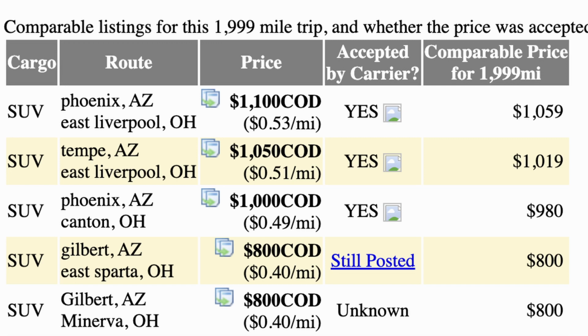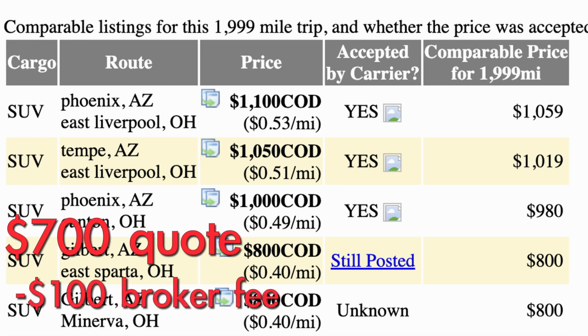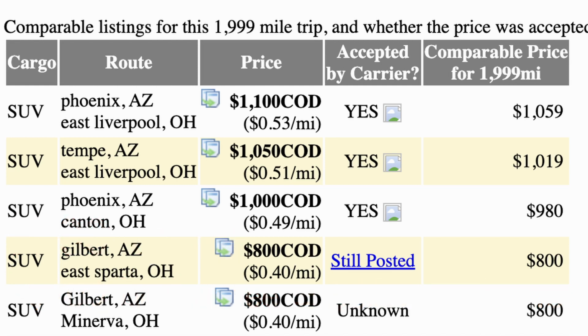Many times they say, I got a quote for, let's say, $700. That's an unrealistic quote. Let me explain. The quote of $700 would include the broker fee. So if you subtract $100, that means that that broker posted this person's vehicle for $600, and that's $400 below the lower end of the price range.